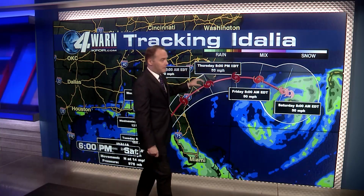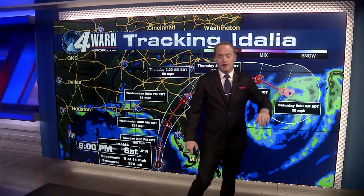Then it's going to get caught up in the jet stream, and the jet stream is going to shoot it off to the east across the Atlantic Ocean. But overall, the primary risk will be for flash flooding.